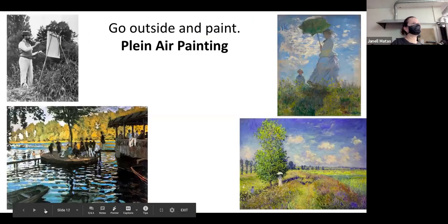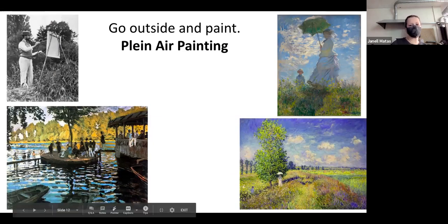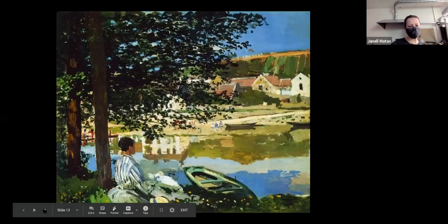So Claude Monet was a big advocate for going outside and painting. He was notorious for it. Here's a photo of him going outside and working. And so he did what we call plein air painting. And this is one that's in our textbook and also that's at the Art Institute of Chicago.